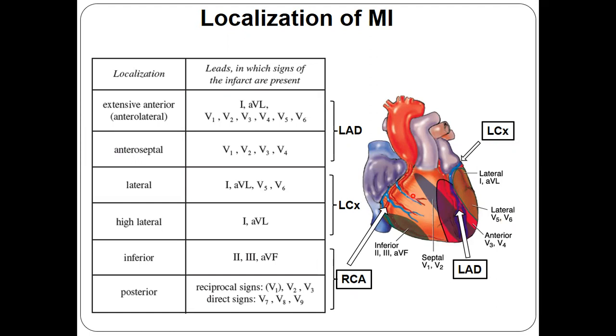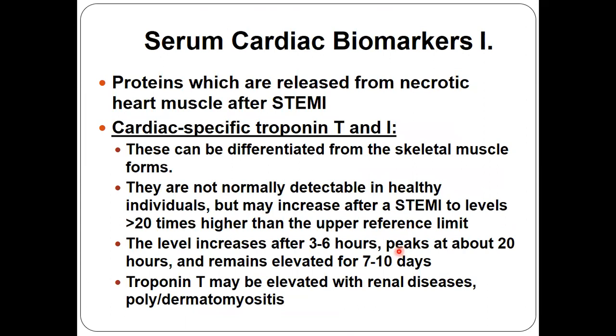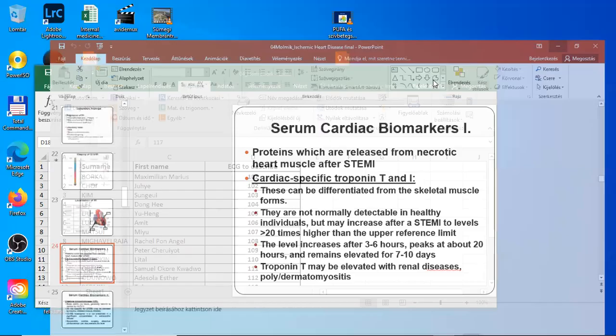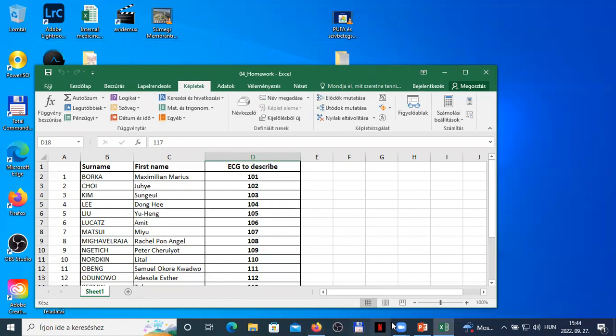Okay, and what else? I think that's enough. So you can figure out based on the tracings where the MI is located, and for sure they do an angiography, and they will determine immediately what could be the problem of the patient and which coronary is occluded and which is not. So this is how you can diagnose and figure out where the MI is happening in the heart.